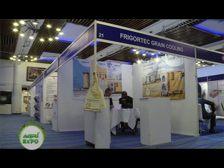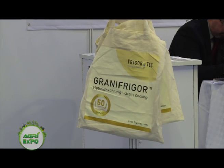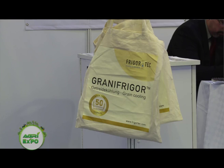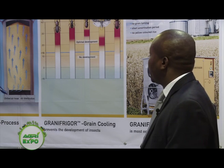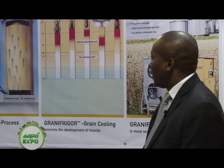Just like Andrew shared with us, conserving the grain is of the utmost importance. Sakwa reiterates this and highlights that when one conserves the grain, she or he is saving time. We're able to conserve the grain without fumigation, no chemical treatment.